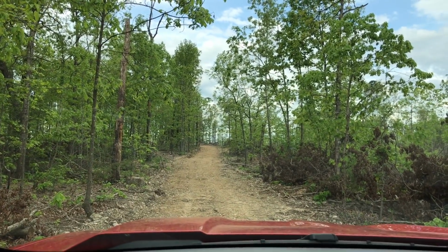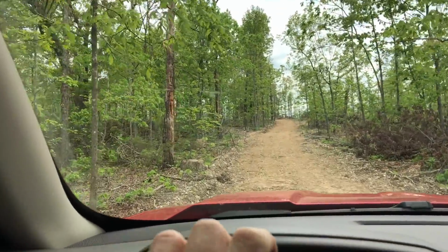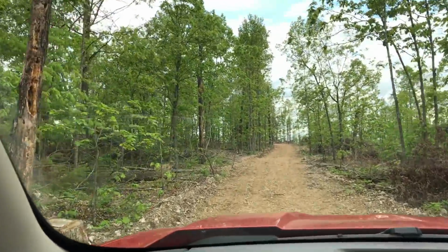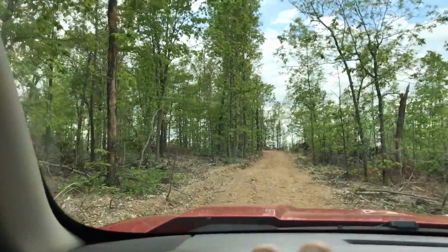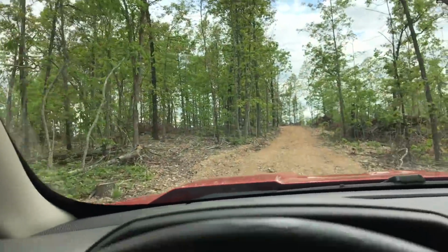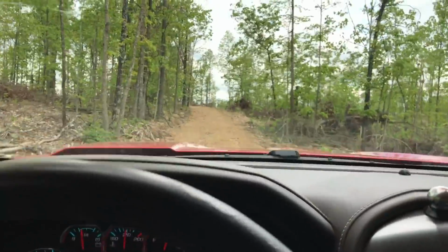Okay, so we're actually getting close to the property. It's going to be on the left side of the road. These tracts out here, like we've mentioned already, they've been logged within the last 1 to 2 years. Not clear cut, but logged heavily.